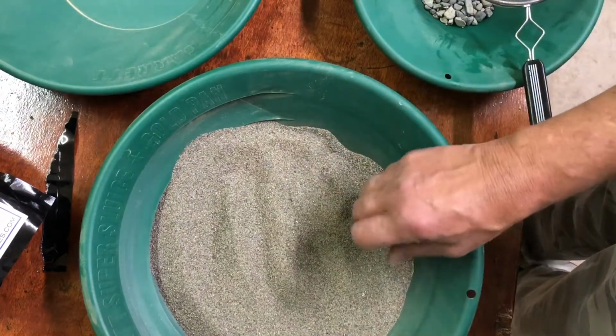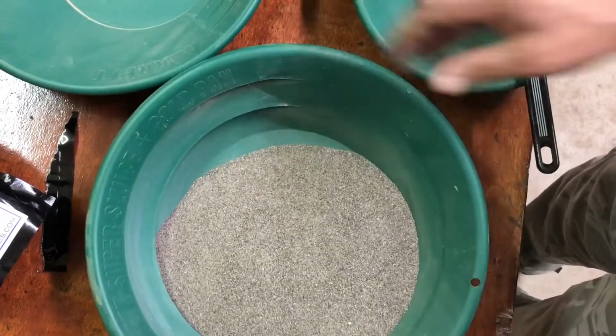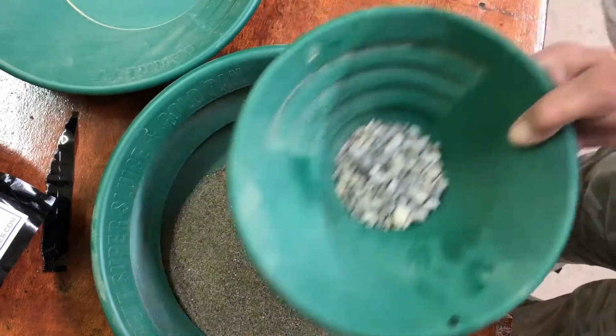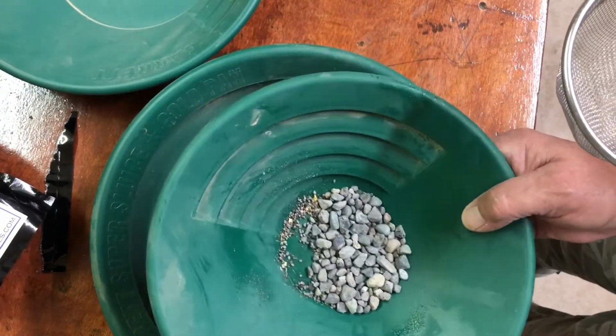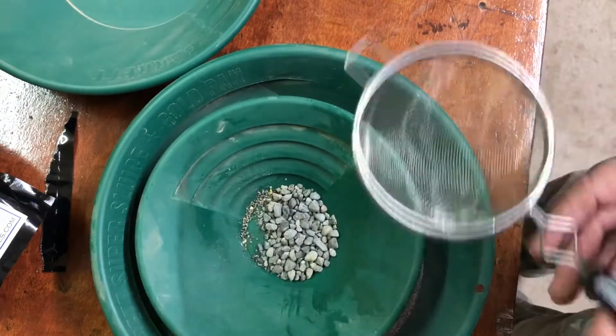All right, so we're really just gonna work 2 classifications. There's a lot, we'll call it minus kitchen strainer, and just a little bitty bit of plus kitchen strainer. But you can see there's a lot of good stuff in this one. Woohoo! All right, back when we get to the panning station.